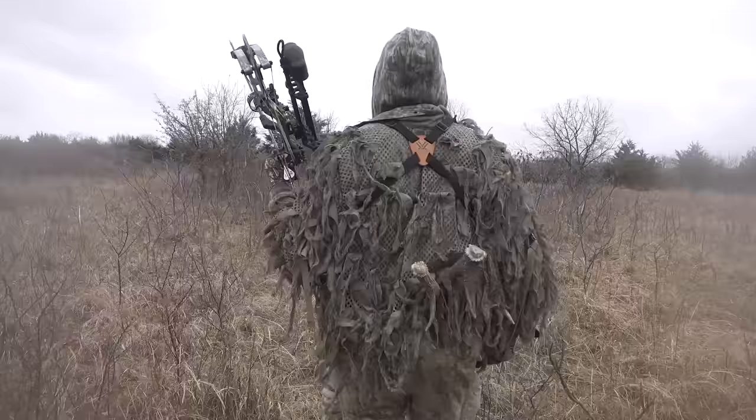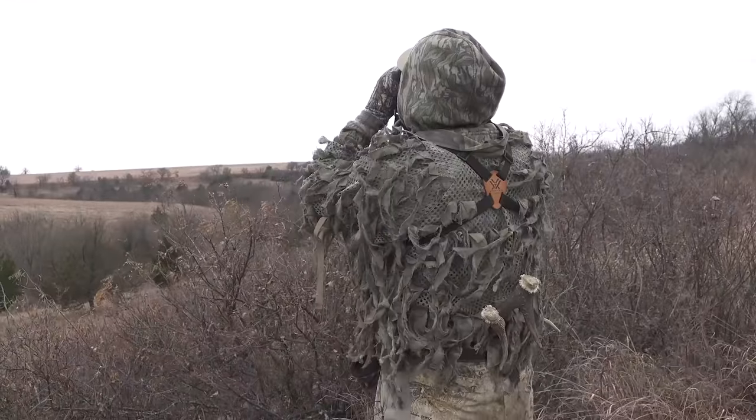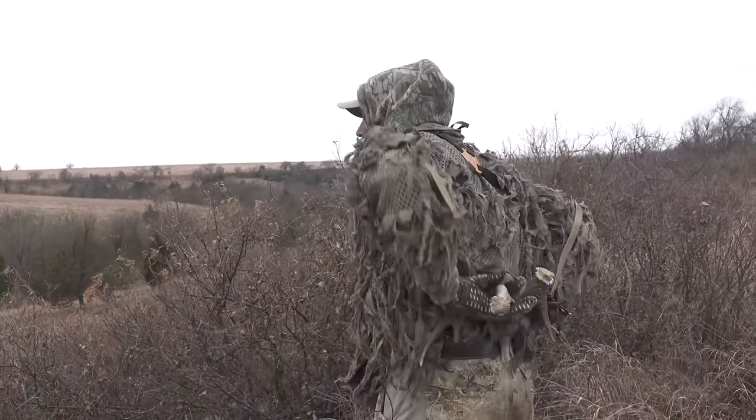But that's the gist of what we're doing. We're just going to keep walking with the wind in our face and hit all these areas that look good on the map. So hopefully we can strike one up here midday.